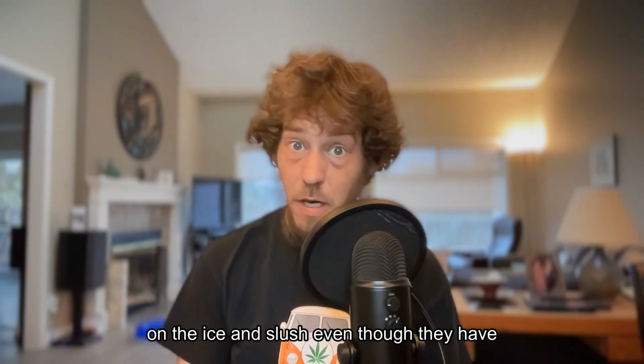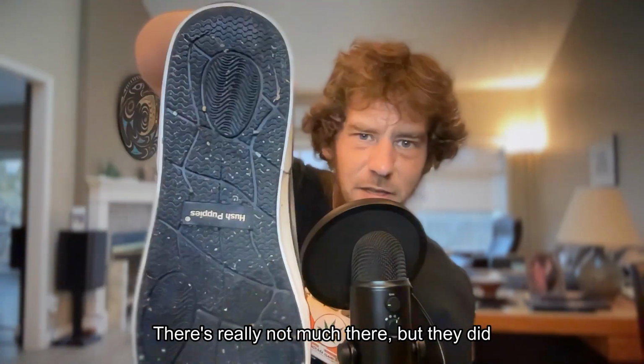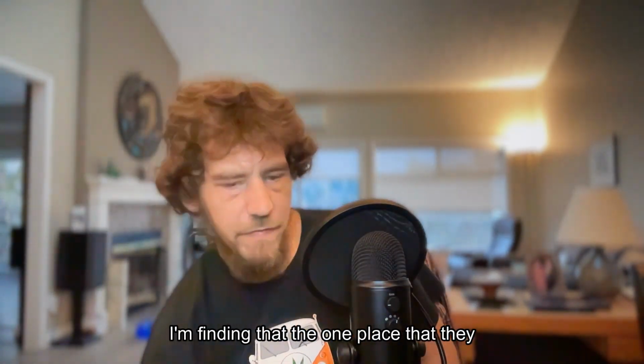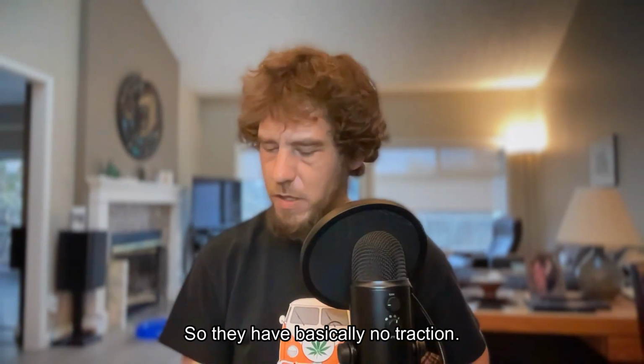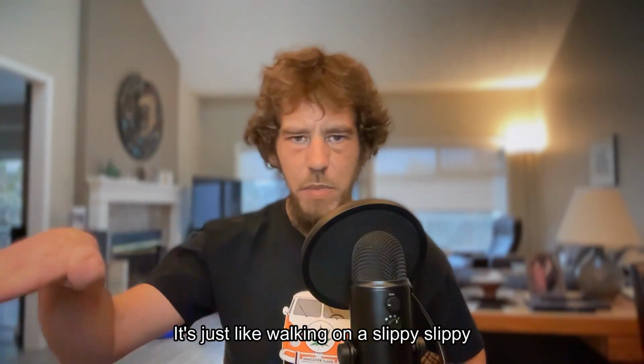the ice and slush, even though they have very kind of crappy traction, right? There's really not much there, but they did really well on the ice and the slush. I'm finding that the one place that they fall short is in the mud. So they have basically no traction. It's just like walking on a slippy surface.